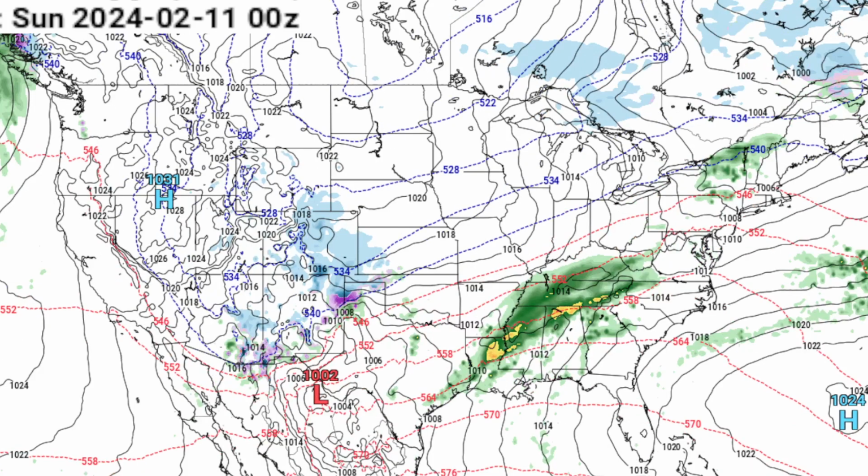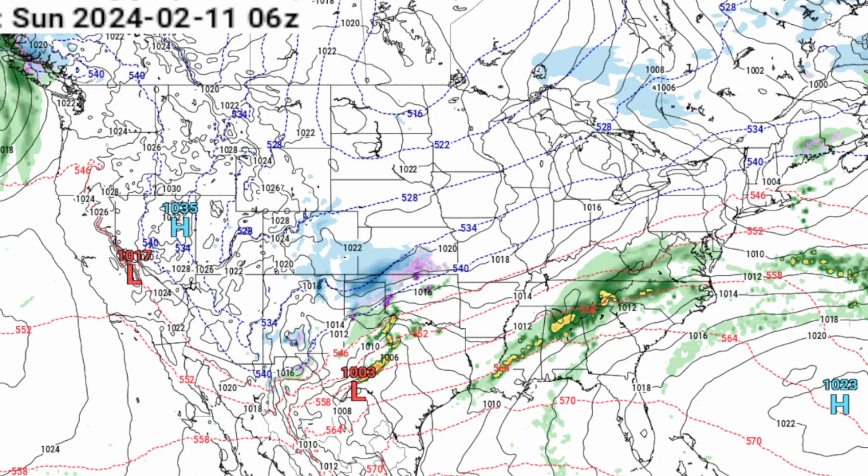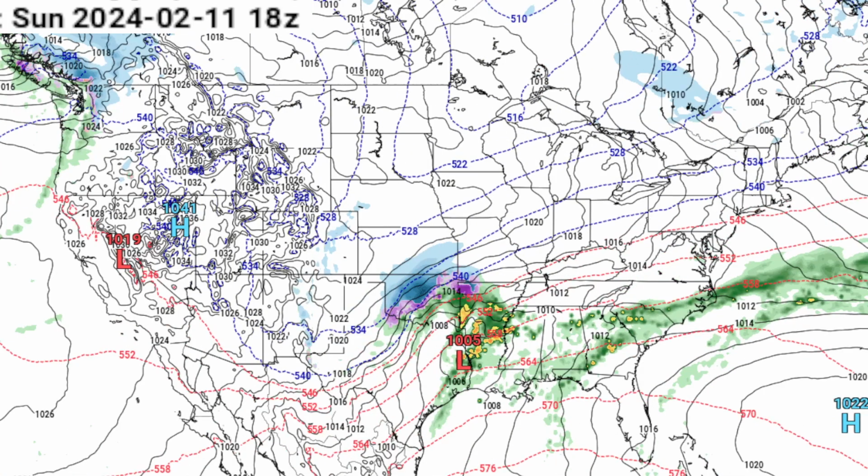Noticing the rains across the southeast, but watch the snow starting to come out through the Texas Panhandle and over toward Oklahoma. So you're looking at the snows breaking out through here as we go into Saturday night and into Sunday morning. So the snows start to pick up there in pretty good intensity across Oklahoma into southern portions of Kansas.